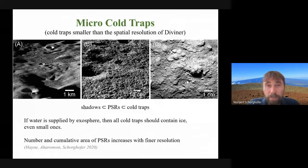So then there's this concept of micro cold traps. What is it, right? There are shadows on all scales. These photos here show shadows: picture A was taken from orbit by a camera, and C is an almost microscopic image. And so, like for any natural landscape, there is a fractal hierarchy of topography and therefore shadows, and therefore you expect this also translates to permanent shadow and ultimately into cold traps, right?